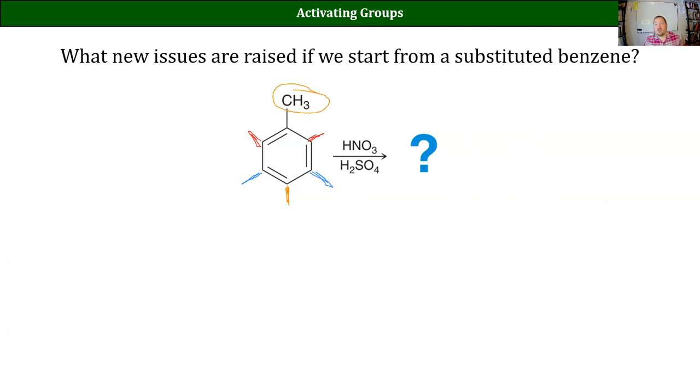So when we were talking about the Birch reduction, breaking the benzene ring up, depending on whether we had electron donating or electron withdrawing substituents, that changed where we kept the double bonds and where we put the sp3 carbons, right? We're going to see the same thing here. Electron donating versus electron withdrawing is going to change what type of product we make.